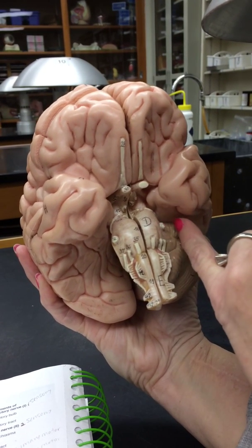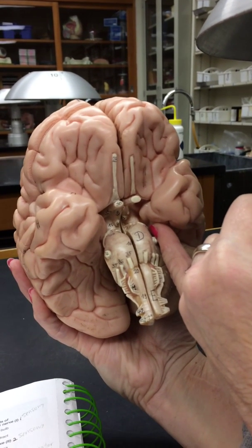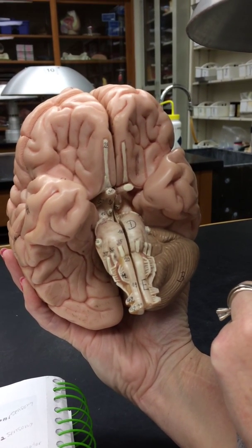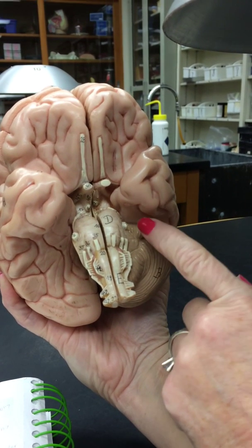Cranial nerve number 4 is the trochlear. The nerve type is primarily motor. Its major functions are movement of the eyeball and proprioception.